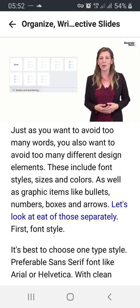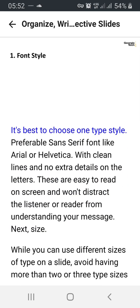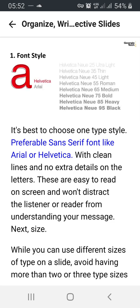Let's look at each of those separately. First, font style. It's best to choose one type style, preferably sans serif font like Arial or Helvetica, with clean lines and no extra details on the letters. These are easy to read on screen and won't distract the listener or reader from understanding your message.